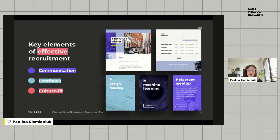The next thing is feedback. I mentioned feedback as one of the values in Boldare a little bit earlier. And it goes not only within the company, but also outside the company. So at Boldare, we always give feedback after every stage of the recruitment process, because the candidate wants to know where they stand.